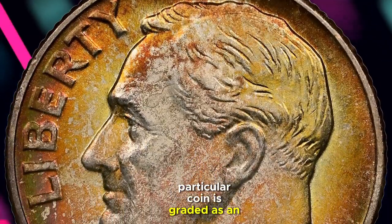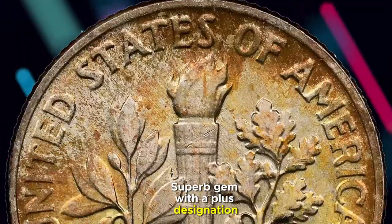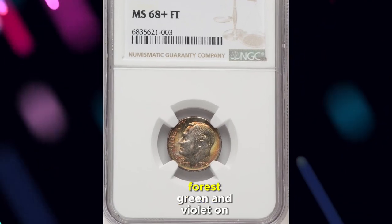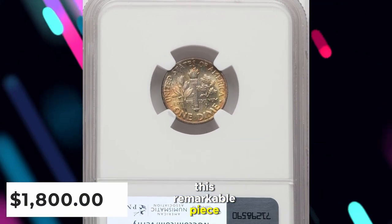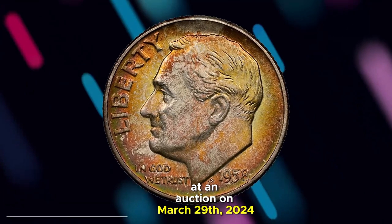This particular coin is graded as an MS68 Superb Gem with a plus designation, marking it as one of the finest known examples. It boasts vivid tones of gold, amber, forest green, and violet on both sides, making its eye appeal truly outstanding. This remarkable piece fetched $1,800 at an auction on March 29th, 2024.